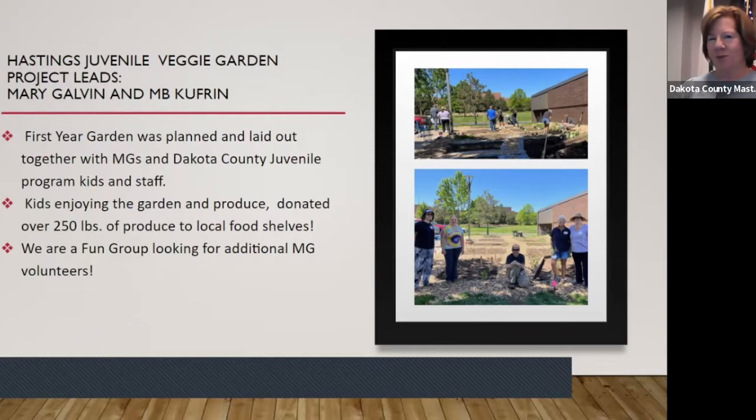Oh, here's a great project as well. Hastings Juvenile Veggie Garden. The project leads for that have been Mary Galvin and MB. This is the first year of the garden, am I correct? Yeah. The garden was planned and laid out together with the Master Gardeners and their team of volunteers, as well as Dakota County Juvenile Program kids and staff. The kids there really enjoyed working in the garden and growing produce. They donated over 250 pounds of produce for local food shelves. So really a good project working with the youth over there.